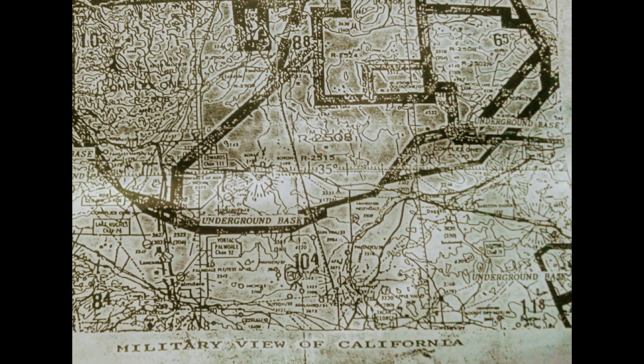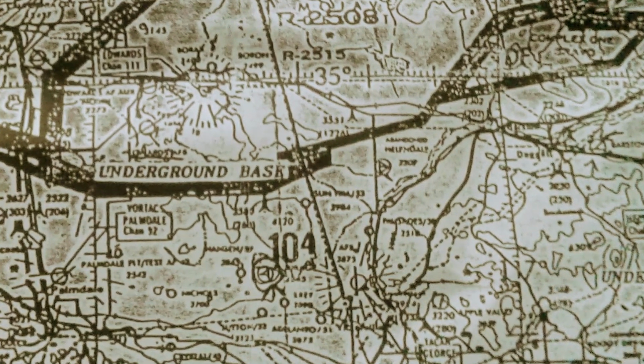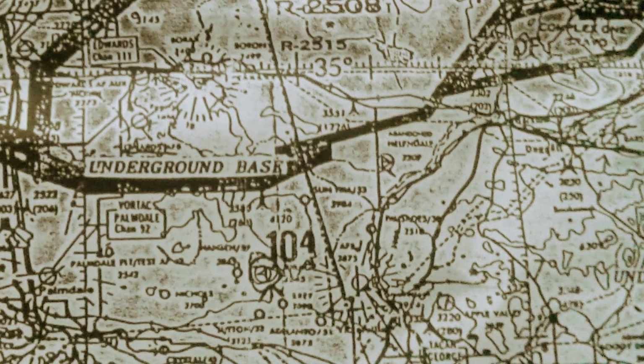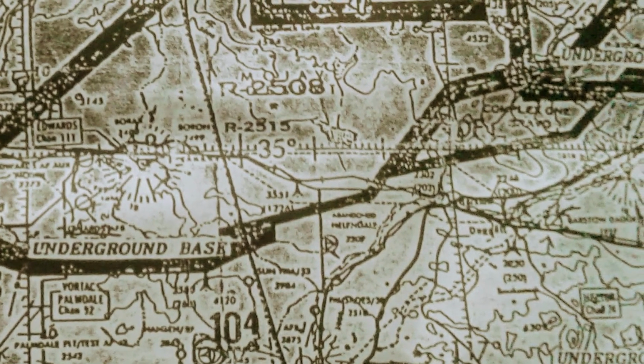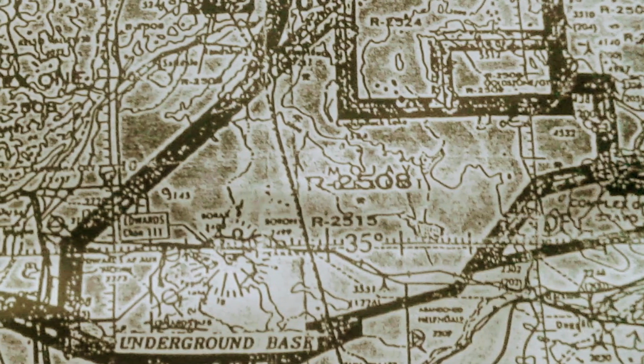And I want to talk about the first map that we see here. It says military view of California. I'm going to say this is a military flight chart of a portion of California, and these thick lines, I think, are the tunnel systems leading to all the different bases. And it's basically a topographic map. The fact that it says underground base in multiple locations kind of gives it away. But this is a good find. This is a good find.